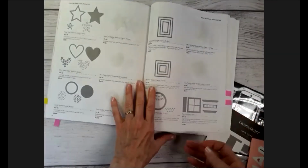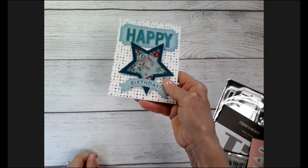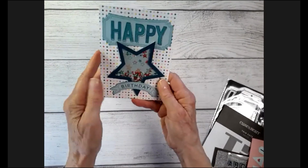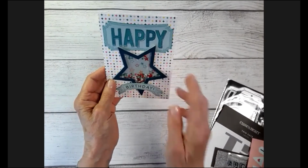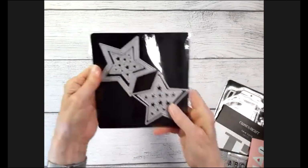When you flip the page to 58, you're going to find the shaker elements. We still have the circle, we still have the happy birthday, but now we can make shaped shakers with the star and the heart, okay? I only have the star, but I did this, and what you've got is you have the dies.